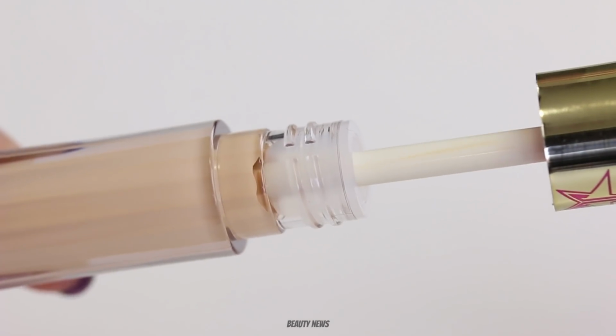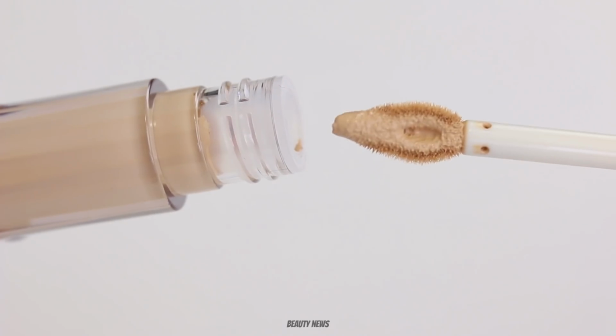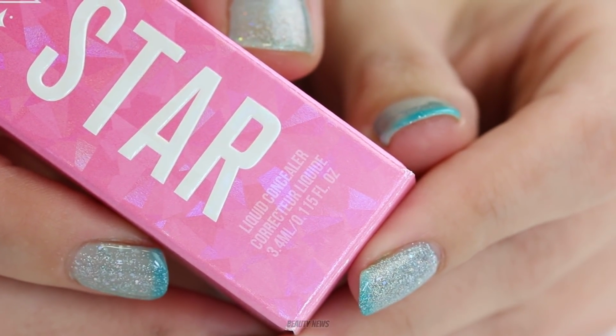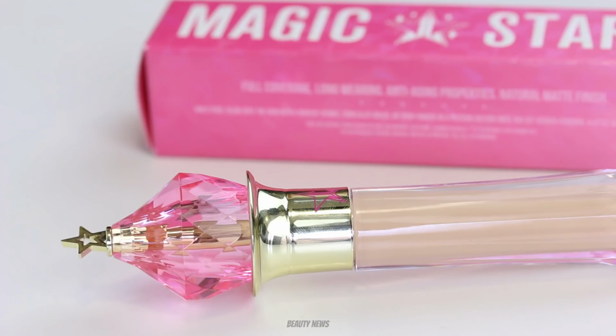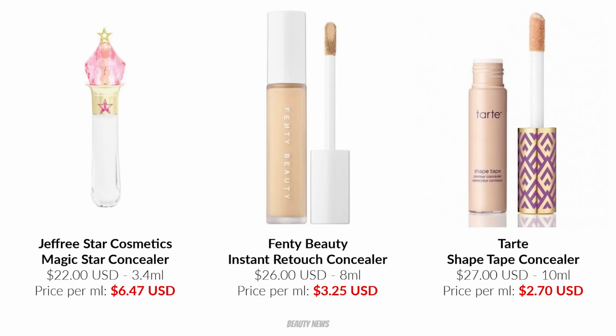So essentially what we're going to do with this today is try and get the product out of it and see if there is 3.4ml in there. And the reason we're doing that is because there was a little bit of maybe controversy, or some people were annoyed because the product retails for $22 and people were saying that is not really affordable in comparison to other concealers. Per mil, it ends up being one of the most expensive concealers on the market. That's what people were upset about.